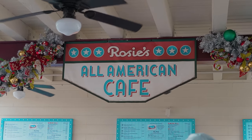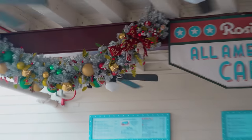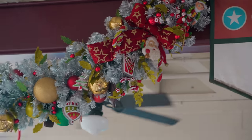To Rosie's All American Cafe, right next to the Tower of Terror. I like that even in the cafes, they've got all the wreaths up here.